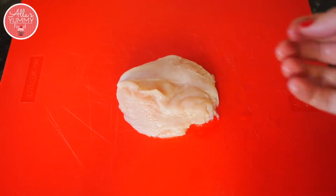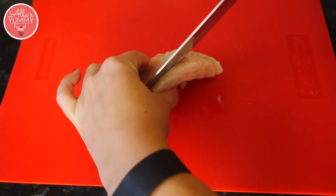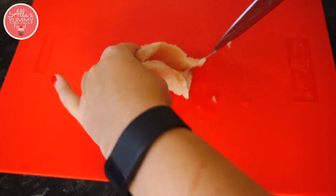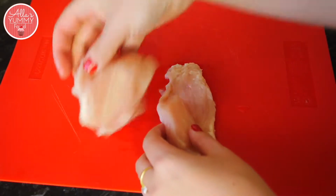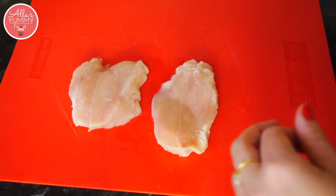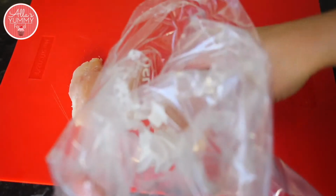Take a board and place your chicken breast onto it. You want to cut each chicken breast in half because we really want our chicken escalopes to be very thin and juicy, and this way you also get a lot more portions out of it. So it's kind of a cheating trick for you here.